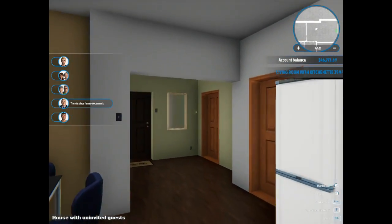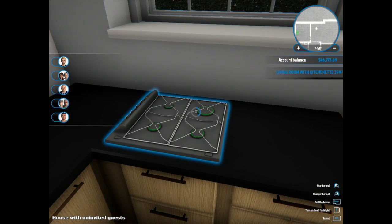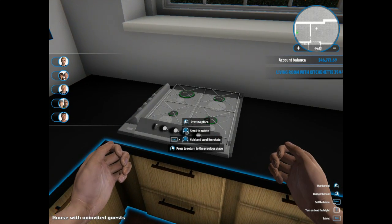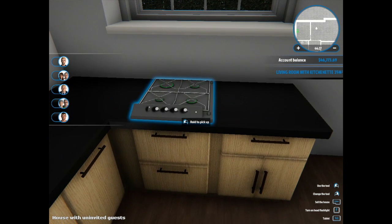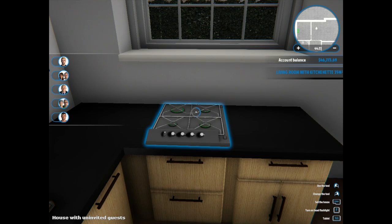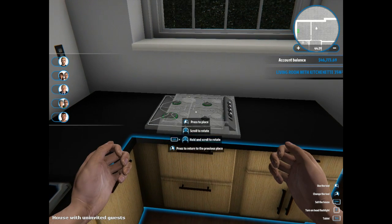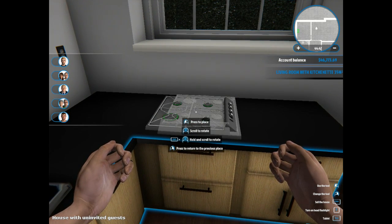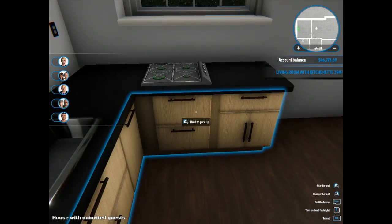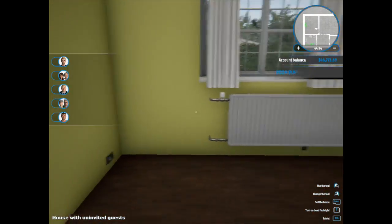Okay, that don't look too bad. Alright, so we got mirrors. We got the kitchen is done. Yeah, that's like right in the way. Kind of like it better facing the other way. Kind of out of the way a little bit. Let's turn it this way. That way you can turn on the burners and the knobs aren't right there in front of you. That way you can cook. Okay. So everything's done. The rooms are done.